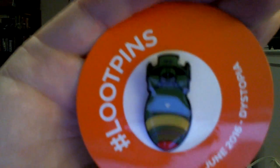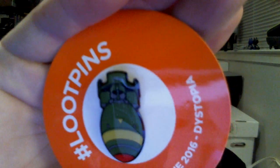And then, like I said, we have this month's pin, which looks really neat. Hang on a second, let me take it out of the plastic. Okay, so this month's pin is a freaking nuke. I love how they're doing these pins now. I really have to admit that. It's a nuke. I like that. I might put that on something.